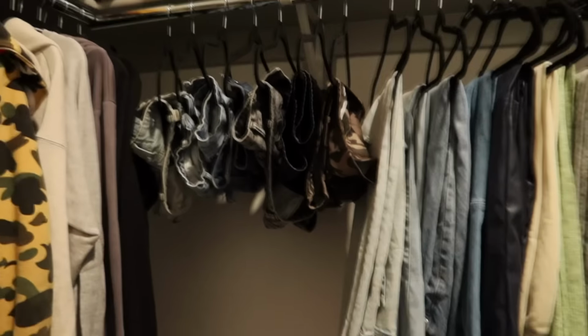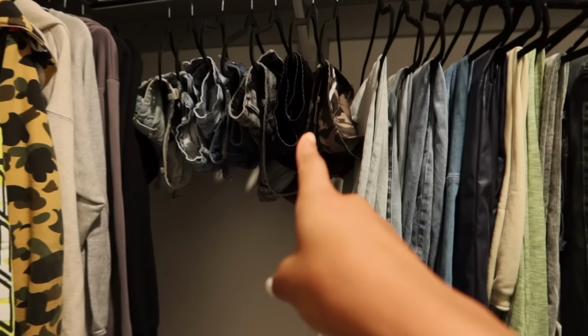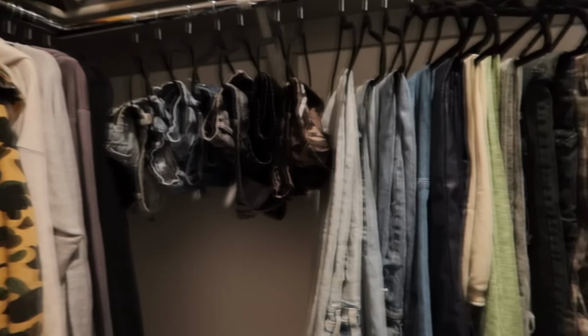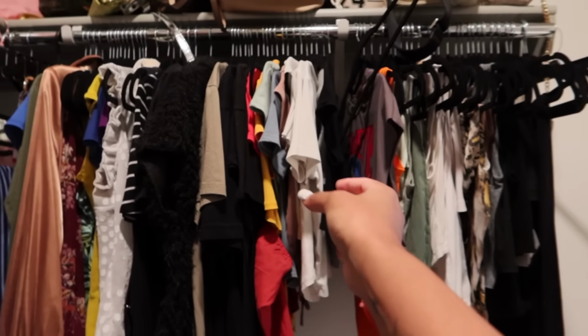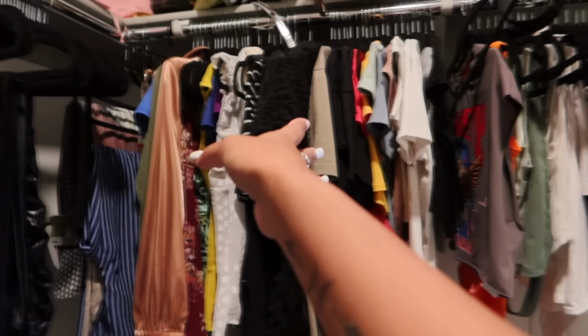But yeah, I don't know if you guys saw that I put my shorts on a hanger just because I had the space and I don't really want to have to reach up there and I can see them better. All my pants are these tank top crop tops, short sleeve crop tops, t-shirts, and then these are just work shirts. And then my hamper, and then this on the back shelf hasn't changed. So yeah, not much has changed in here.